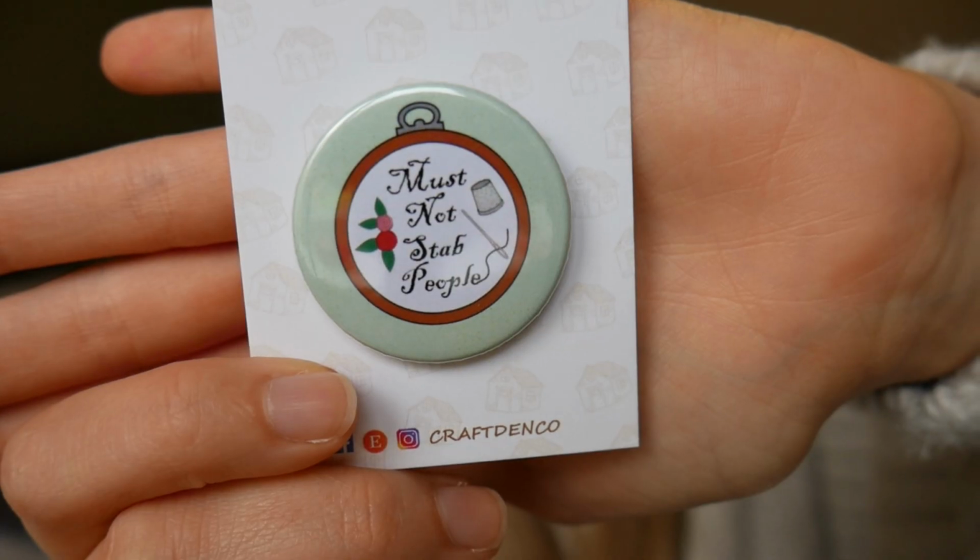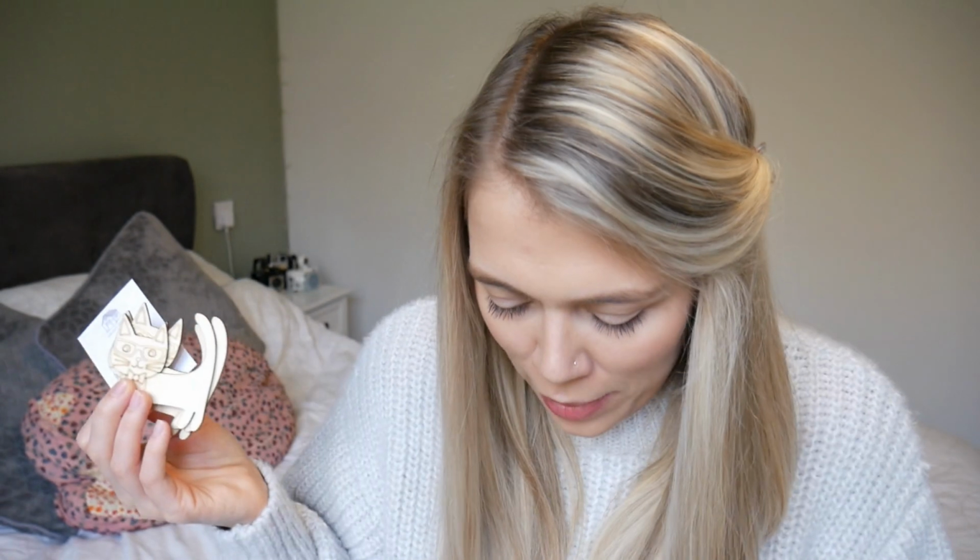One of my best friends is very crafty, she does lots of embroidery and things, so I know that she'll really love this. From the same company I got this little pin badge that says "must not stab people," which I know she will love. As a little gift for a friend or a stocking filler, these are perfect. This was from a company called Crafty Den. The 4 bobbins you get were £5 and the pin badge was £3, so they're really sweet.